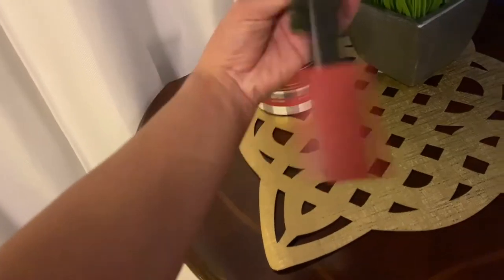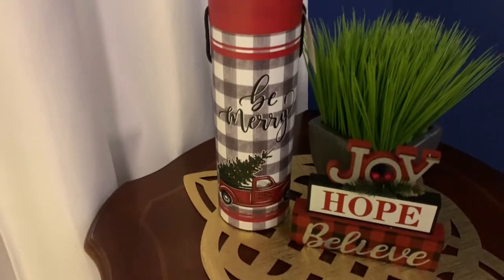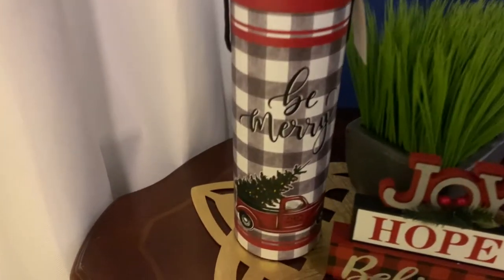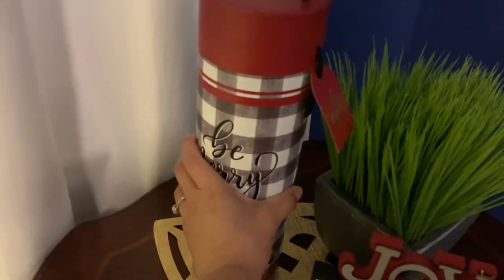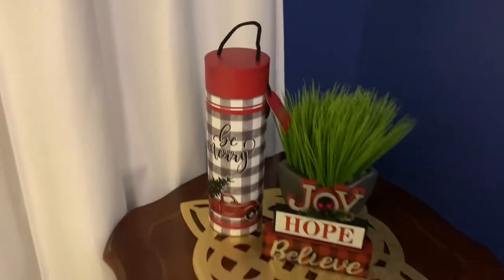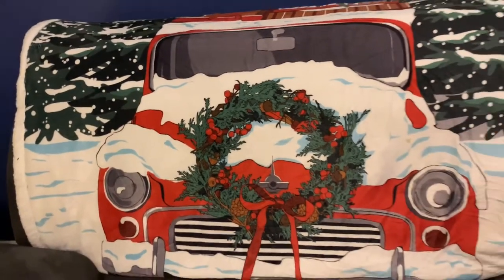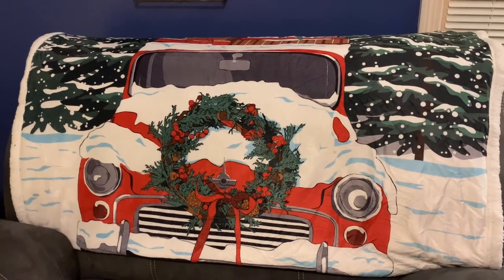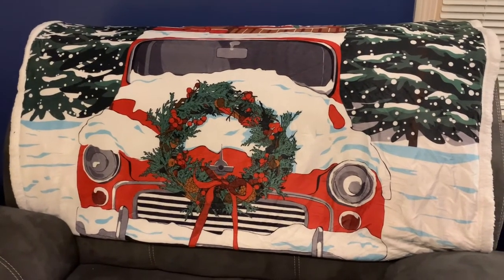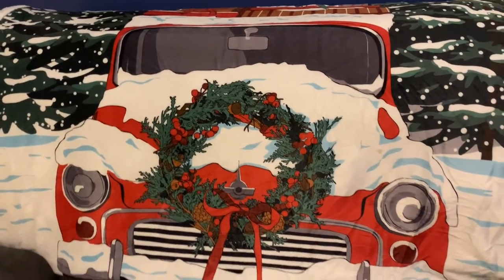This was $3 from Dollar General. Got this little gift box mainly because it's plaid and has the little truck on it. I believe this blanket came from Dollar General and I can't remember the price on it, probably $10 or $15, but it also goes with our truck theme.